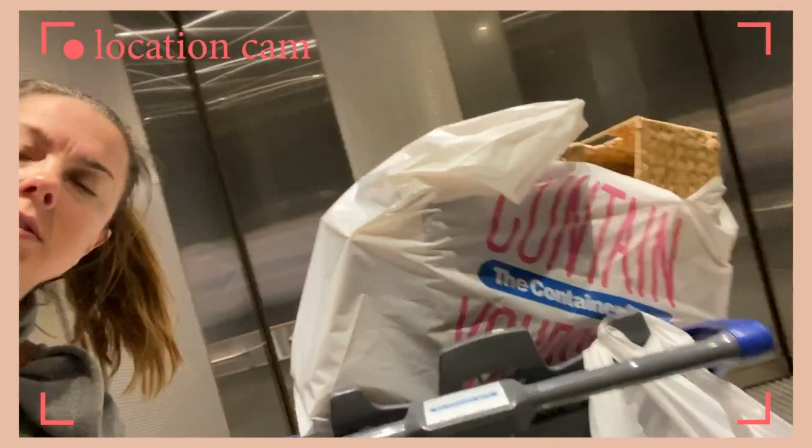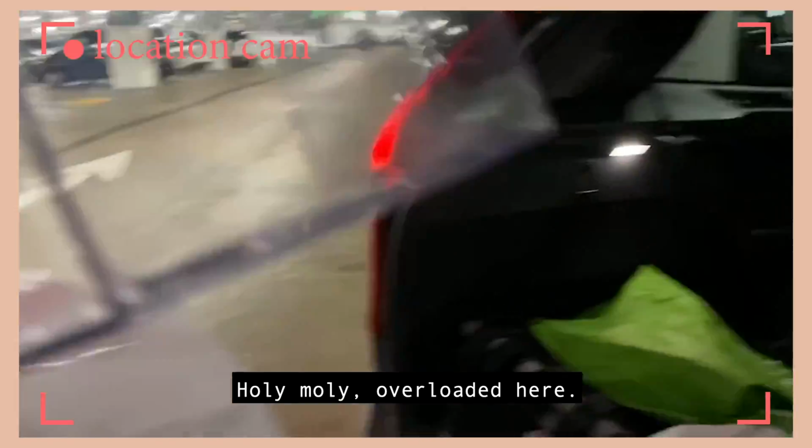Did it. Successful shopping trip at the Container Store. I think I got all the right products. Let's see. Holy moly, overloaded here.